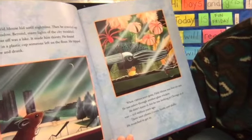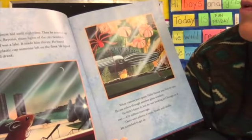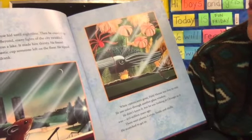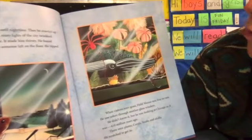Field Mouse hid until nighttime. Then he crawled up to a window. Beyond, many lights of the city twinkled. Far off was a lake. It made him thirsty. He found water in a plastic cup someone had left on the floor. He tipped it over and he drank.